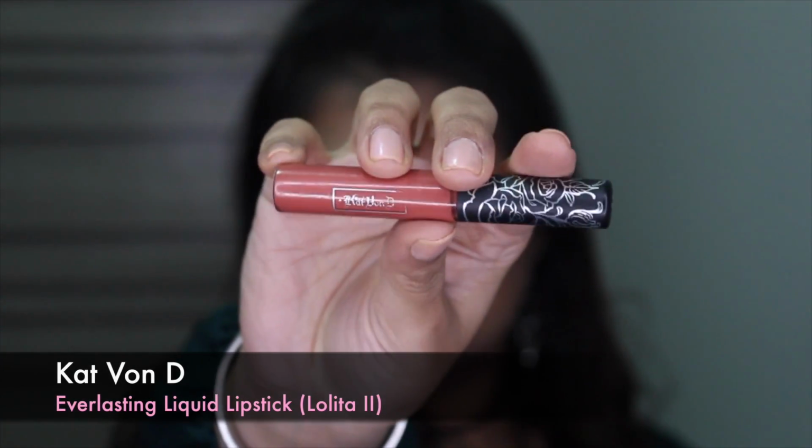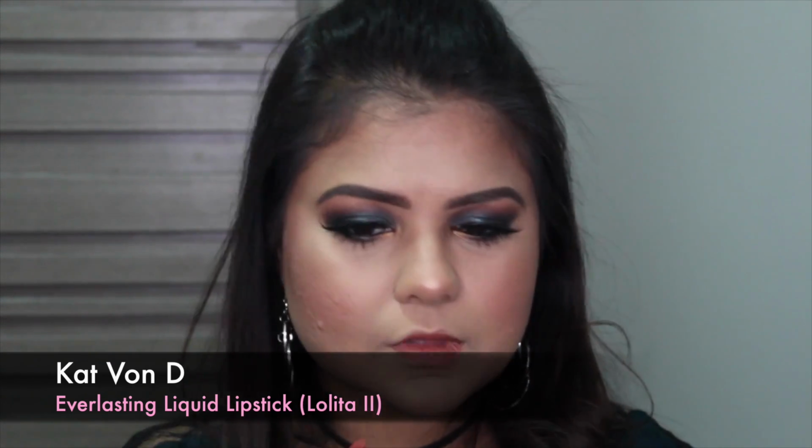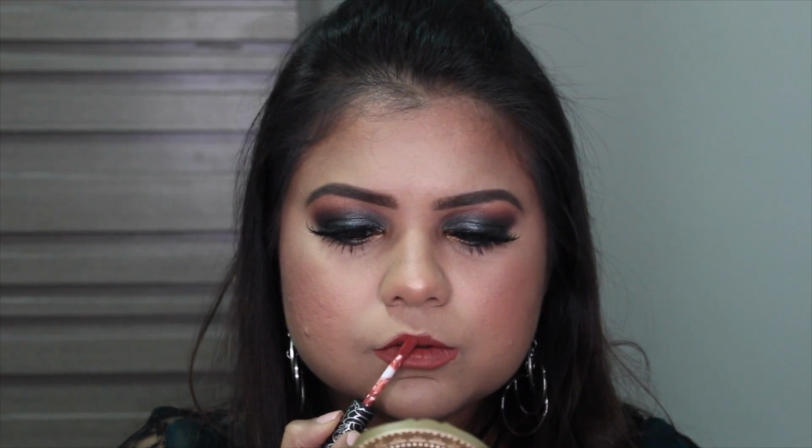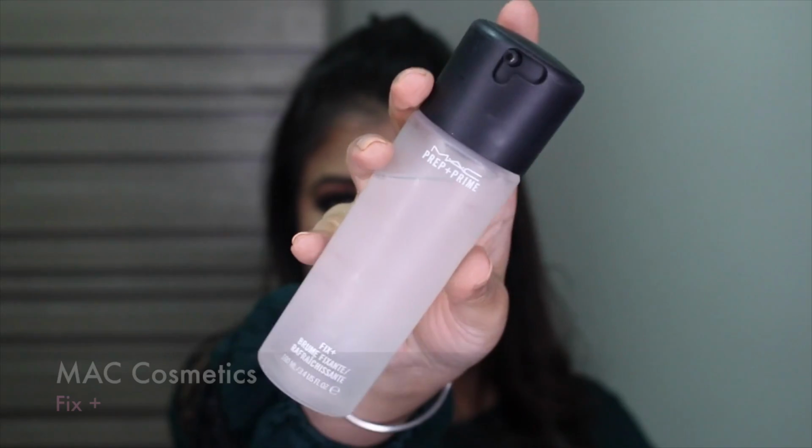For my lipstick today, I'm using the shade Lolita 2 from Kat Von D. I know everybody's favorite is the Lolita 1, but I personally love this and I've been jinxed with this. This is my third one. I've just gone and lost all of them, so I've bought like a mini one this time. Just in case I lose it, at least I won't feel as bad.